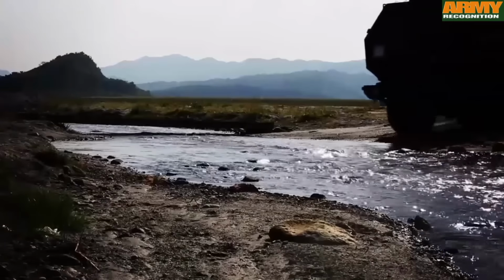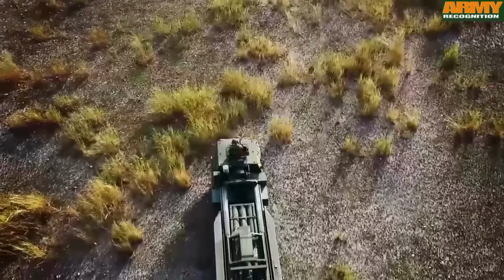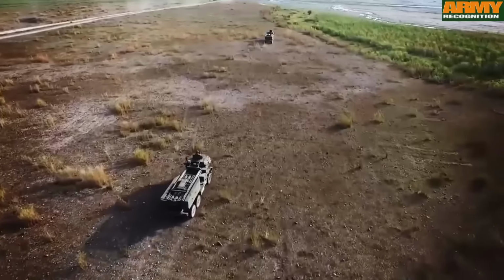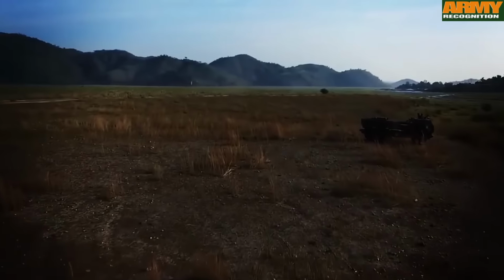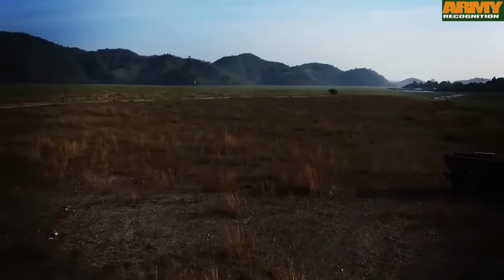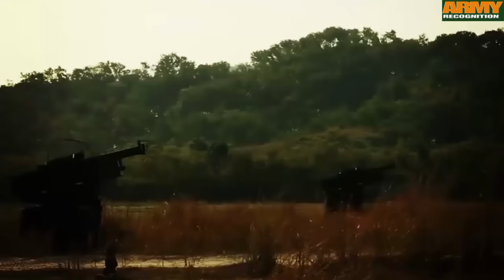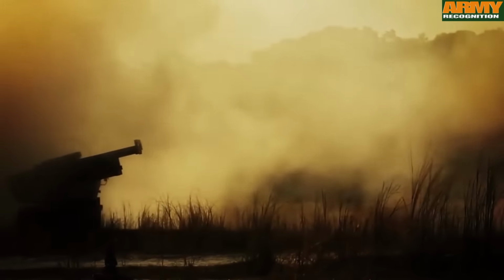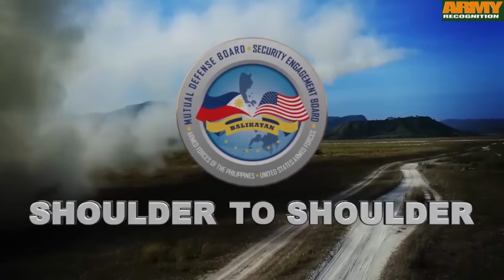The M142 HIMARS carries a single 6-pack of rockets mounted on a medium tactical vehicle FMTV 6x6. In addition to the standard MLRS M26 rockets, which have a range of 32 km, HIMARS is capable of launching the entire MLRS family of munitions, including the extended range rocket, the reduced range practice rockets, and all future variants. The extended range MLRS rockets improve the basic M26 range of 32 km to more than 45 km.